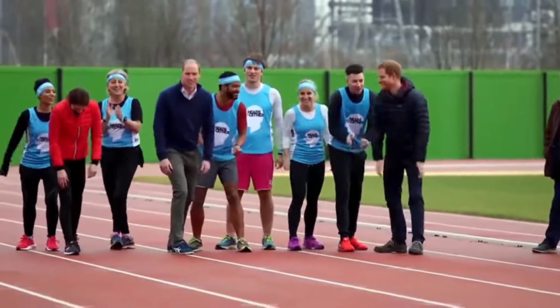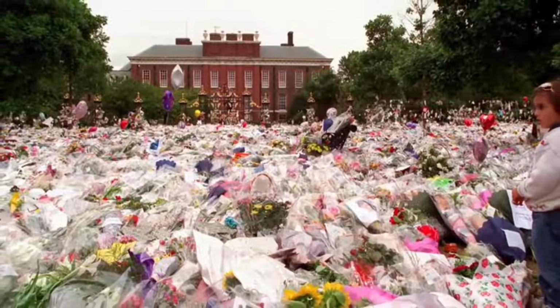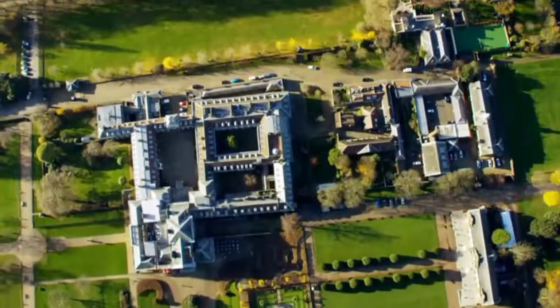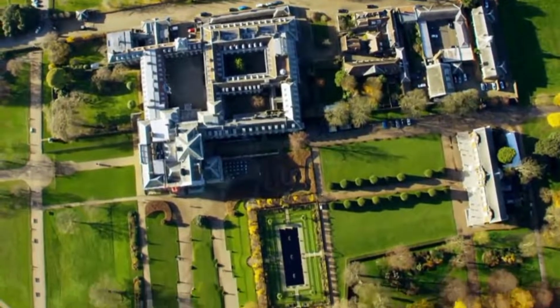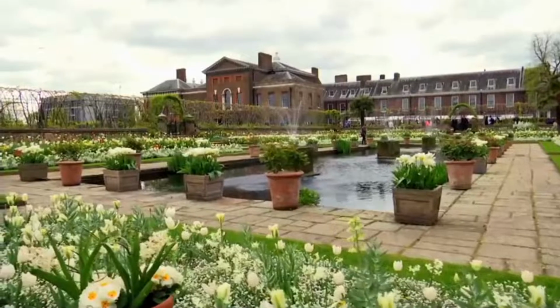The latest news is the statue might finally be unveiled in time to mark what would have been Diana's 60th birthday in 2021. She was arguably one of the most famous people ever to live at Kensington Palace, so I think it makes complete sense that you would honour her with a statue in the place that was her home.